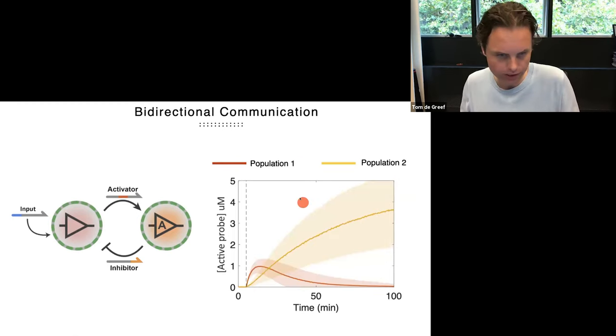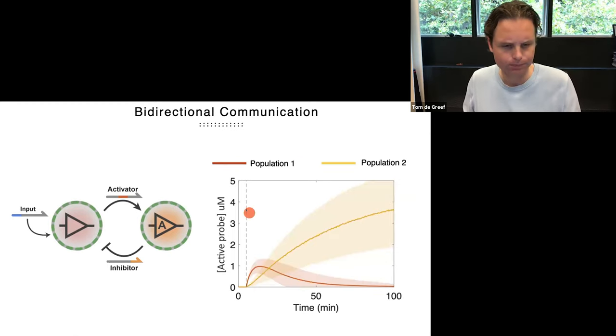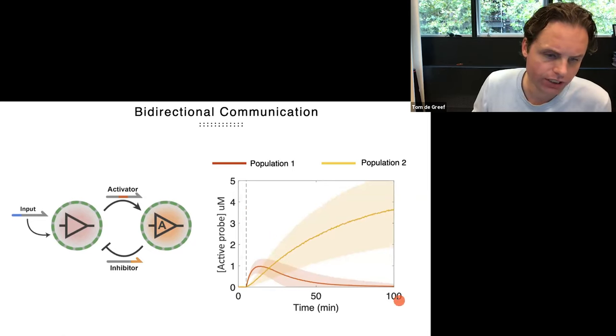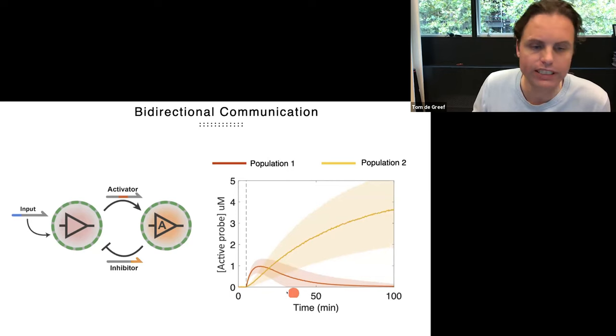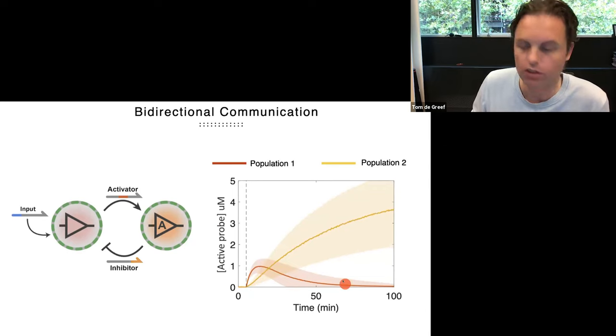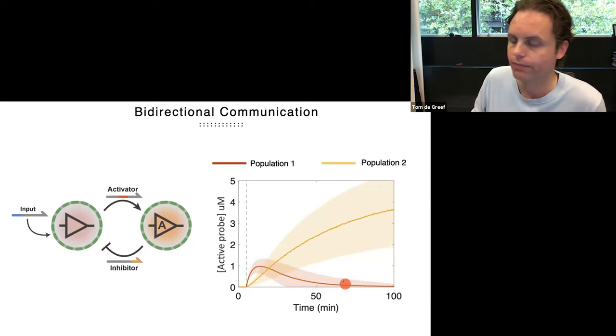So you can also follow it. This is what we did here. This is just the average activated gate concentration inside population 1 and population 2. And so indeed you see population 1 increases, population 2 increases, but then population 1 starts to decrease again.